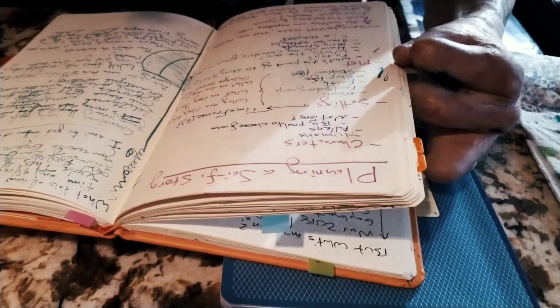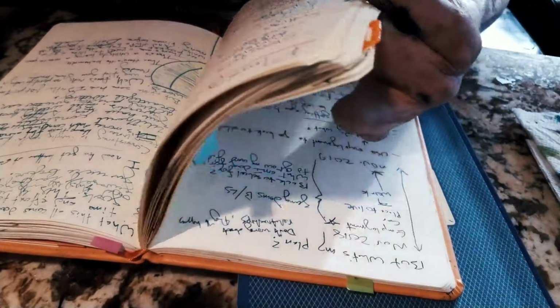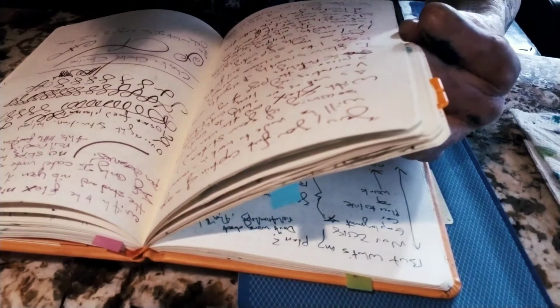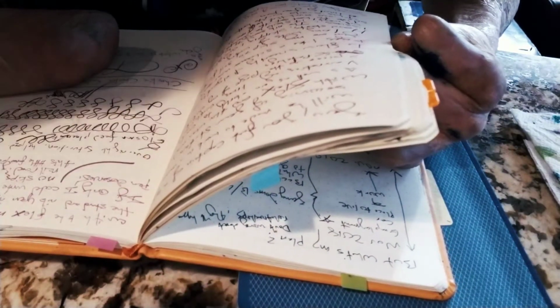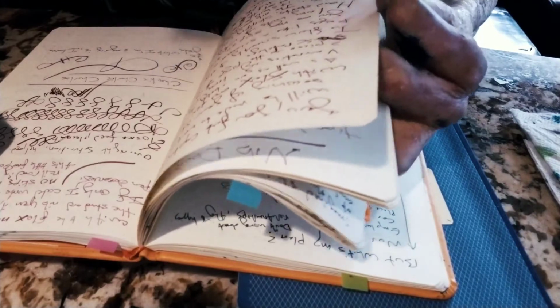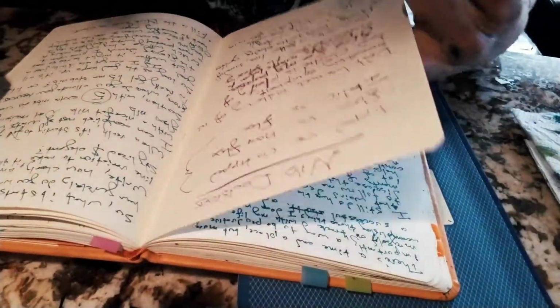Planning a sci-fi story, just using my inks and trying to do something productive. That's not quite red black, is it? That's Socrates. I think this was writing with Black Swan, Australian Roses. That's Dostoevsky, yeah.